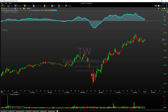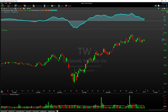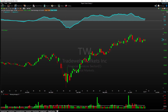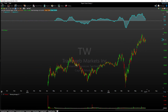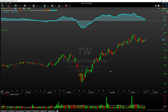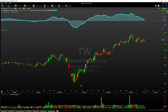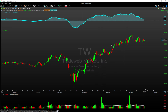The first here is TradeWeb. This is TW, ticker symbol TW. This comes from IBD's watch list, specifically their IPO watch list. It's been over a year, so it might be off the IPO list, but this is where I originally found this idea last year. You can see it's had some strong performance, to say the least. Off of the March lows, it's up approximately 90%.